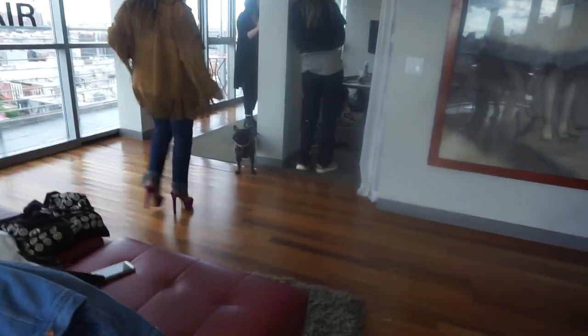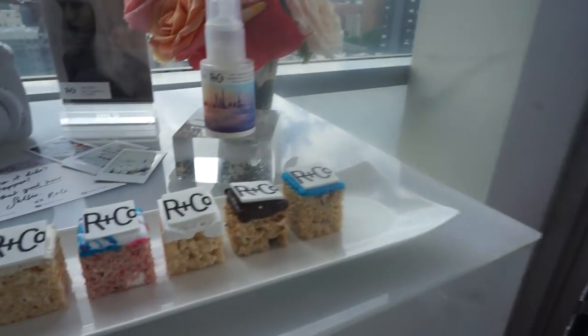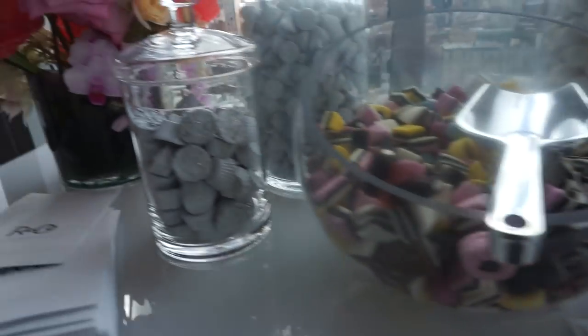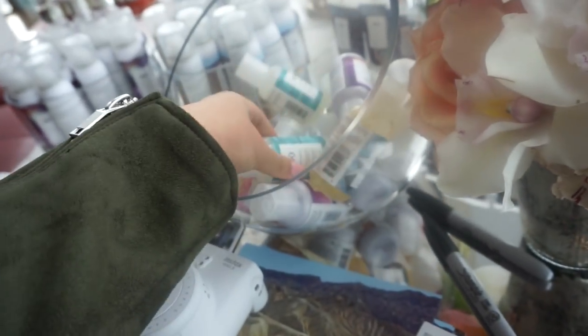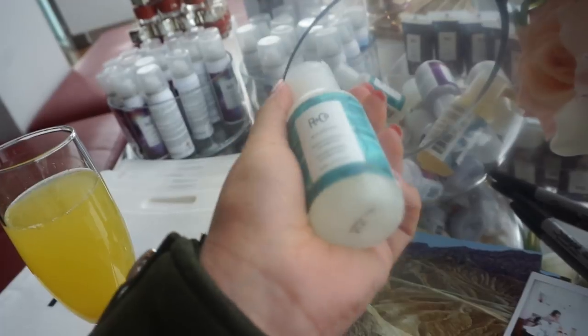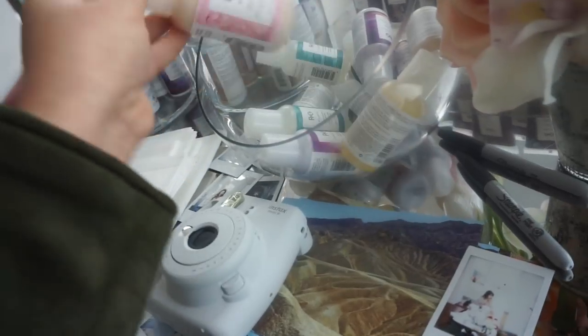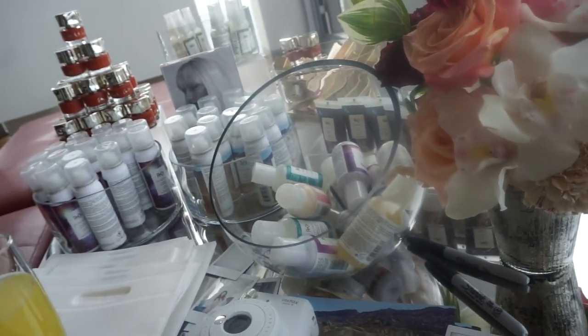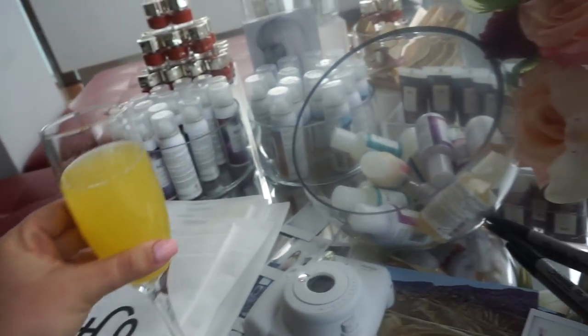So I'm at this Art & Co event. Look how pretty, there's a doggy. There's a baby. Look at the view, guys. It's sick. Look how cute. Little candy bars, some flowers. I really love the shampoo. It's the thickening one. It makes your hair so voluminous. I love that one. I haven't actually tried this one. Atlantis, the moisturizing, cool. Bel Air. Oh, I'm dying to try this one too. So they said I can make a goodie bag and I'm excited. So I'm gonna make one for myself. And I got a mimosa. Cheers.